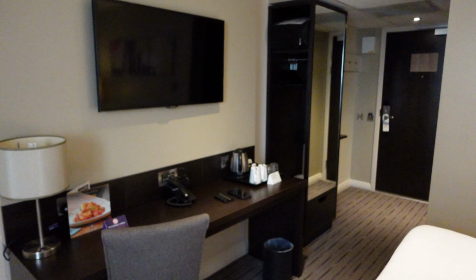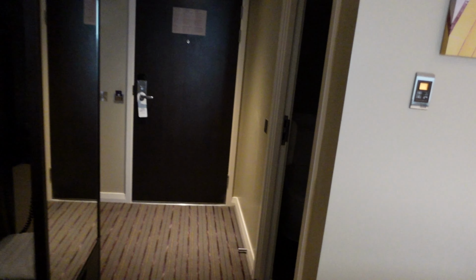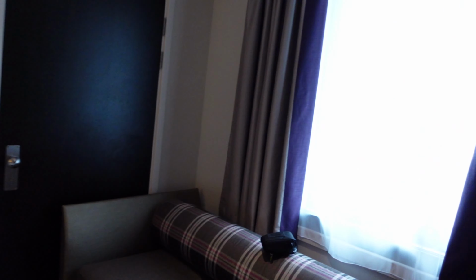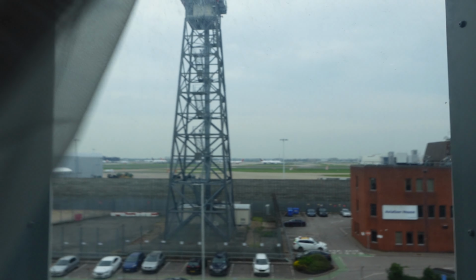So we're here. As you all know, you've seen Premier Inn before. This is the room. You've got your nice big bed, coffee and tea making area. You come in there, and then you've got the toilet just through there. So you've all seen Premier Inn rooms before, I'm sure, so I'm not going to give you the whole Premier Inn spiel. Lovely. Nice little view out through there, which is nice. So yeah, we're here.